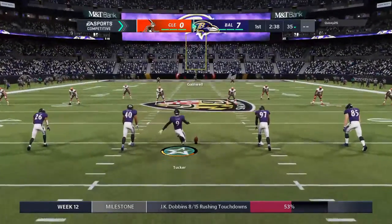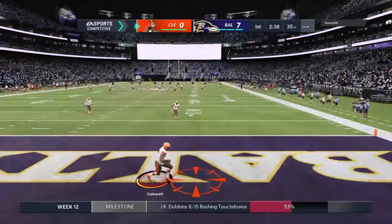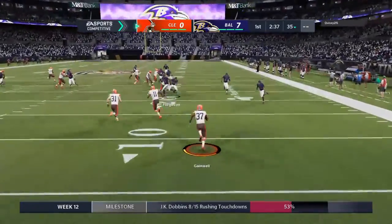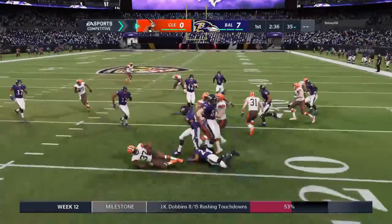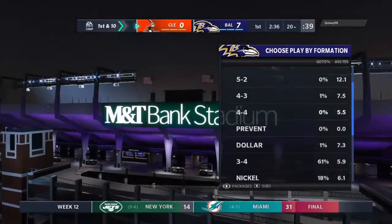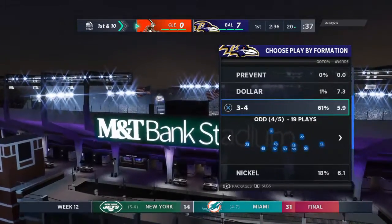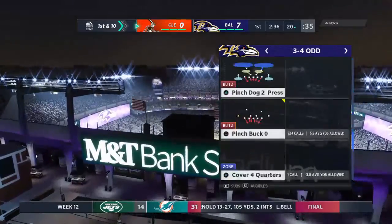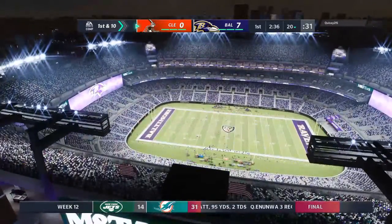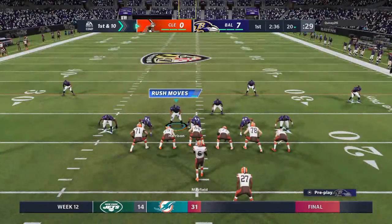Tucker now to kick it away following the touchdown. Taken in the end zone. And that decision to bring it out ends up not being a good one. Costs him about 5 yards as he's tackled at the 20. The Browns drive about to get started.